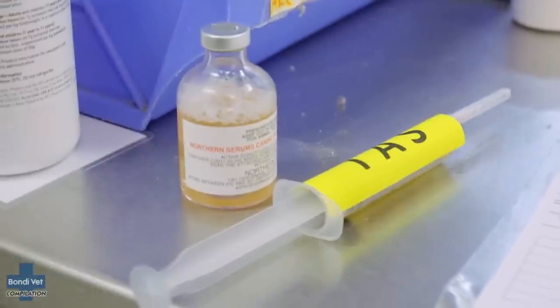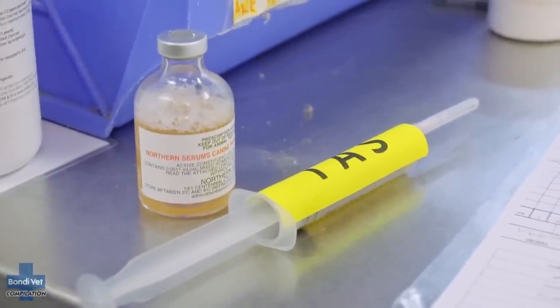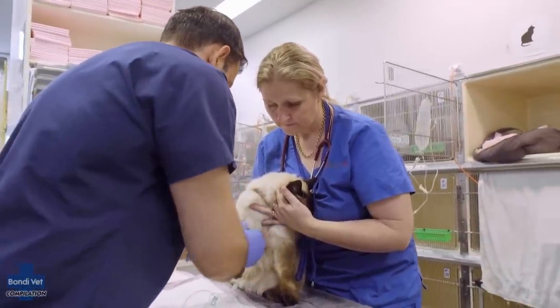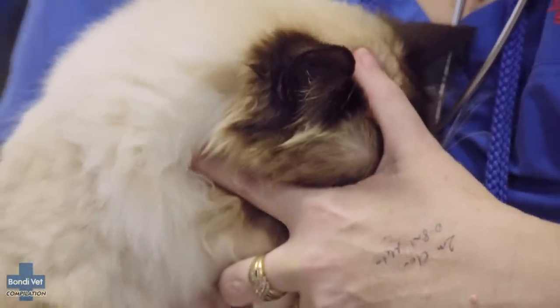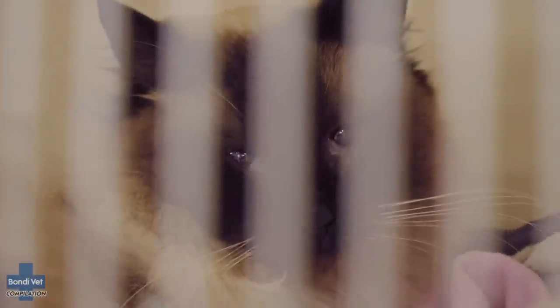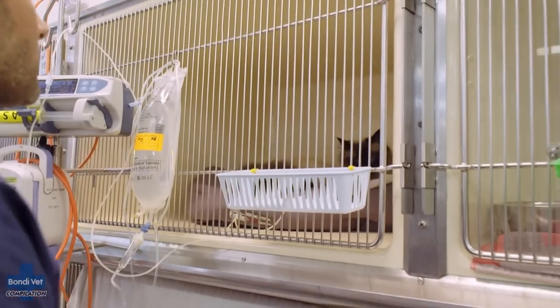This enables us now to administer the tick anti-serum. The tick anti-serum is what's going to bind the tick toxin in Juniper's bloodstream and eliminate it. And this is the stuff that's going to save your life. Juniper could have other ticks somewhere on her body, but Gerardo won't be able to search until she's stabilised. Fingers crossed, no reactions, hey?